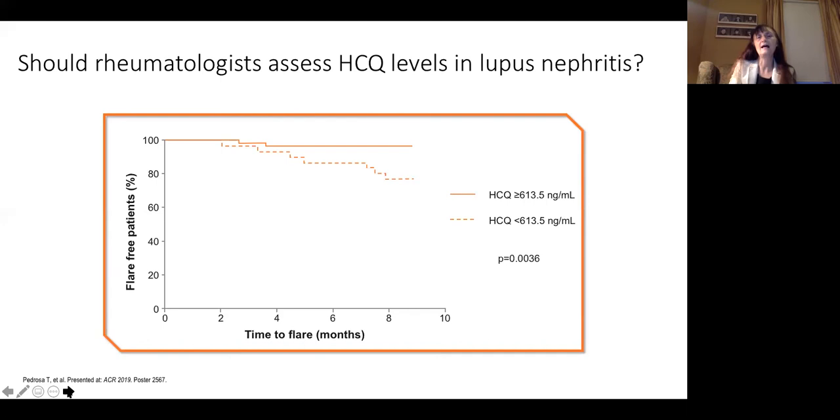So looking at hydroxychloroquine and lupus nephritis, should we be doing drug levels? Well, we don't have the availability. I'm not sure if any of your academic centers do, but if hydroxychloroquine had a sufficient level, and in this case, it was greater than 600 by this assay, there was less flaring of lupus nephritis. Now, you could say, well, maybe people who had a good drug level actually took their drugs, and maybe they not only took their hydroxychloroquine, they took their background maintenance therapy, such as mycophenolate mofetil.